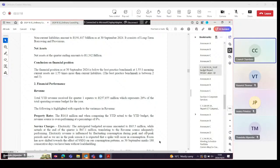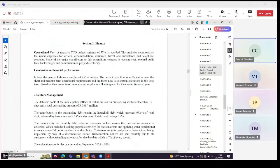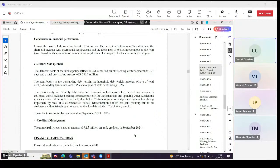On page 188, if we can go to page 188, I think I must slow down a bit because I'm really very, very fast. Page 188 of the report. As highlighted previously, this one gives us a summary on our debt collection rate, which stands at 84% for the quarter ending. And also to note, as we discussed previously, household debt represents 95.6% of our total debt.